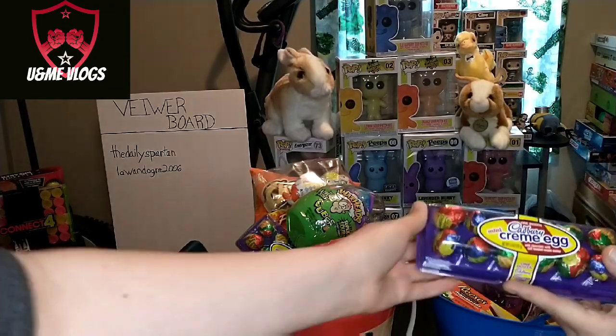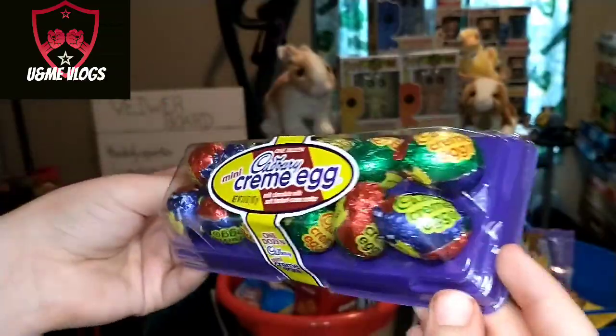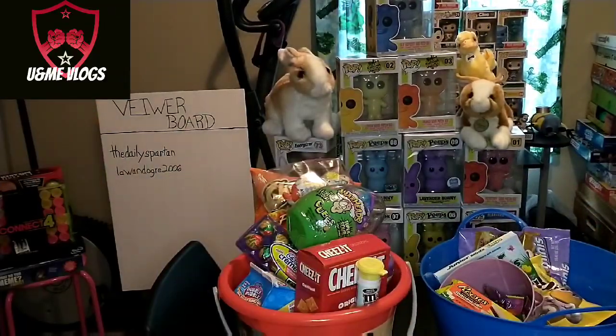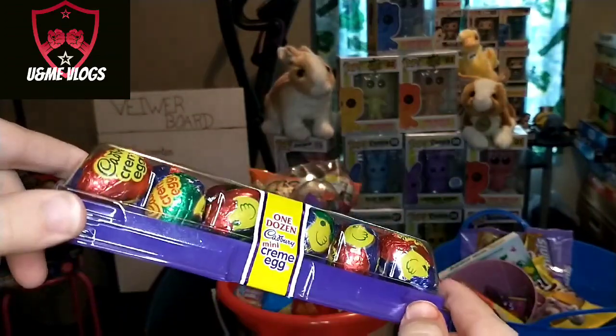Cadbury cream eggs. These are classic when it comes to Easter. I love the Halloween ones where they put the green cream in there. Yep. Also got some of those. Very classic Easter candy there.